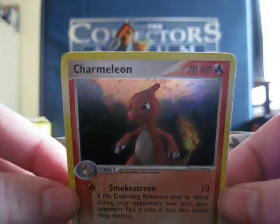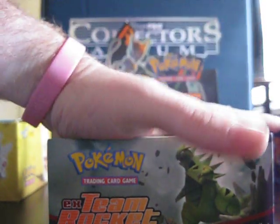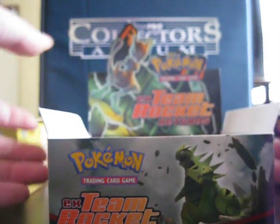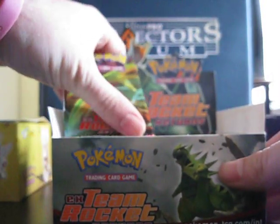It comes with a promo Charmeleon, which is pretty nice. Let me put that right here. One thing I've noticed about this box is that this is by far the smallest booster box I've ever opened. This box is so small. I don't understand how some of them can be big and some of them can be small, but it's pretty cool. Every pack has 9 cards.